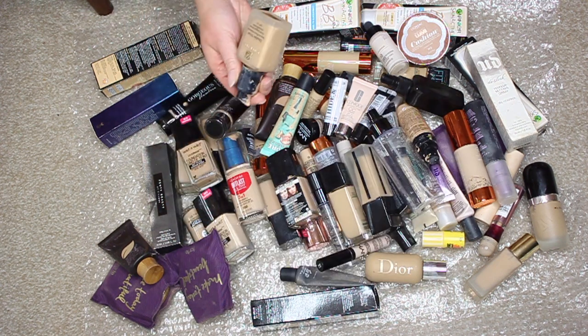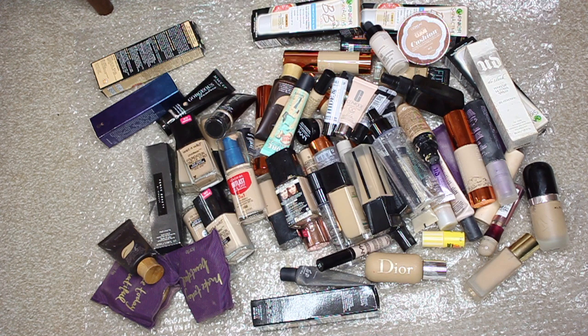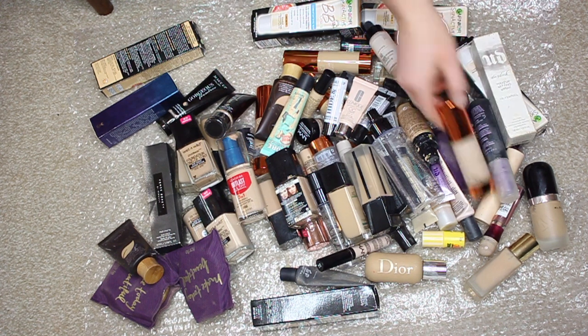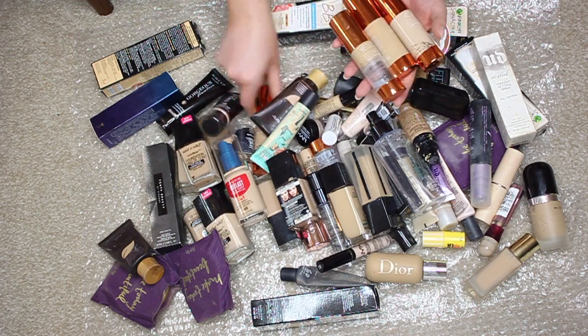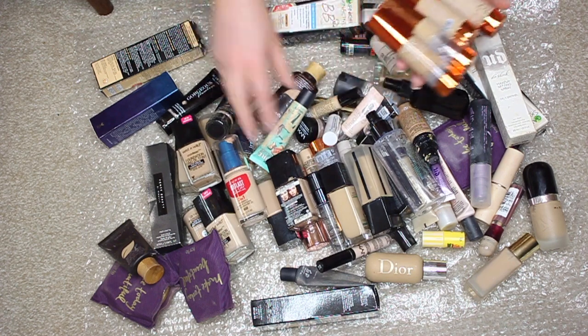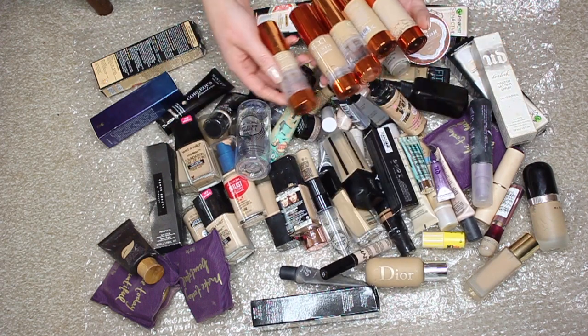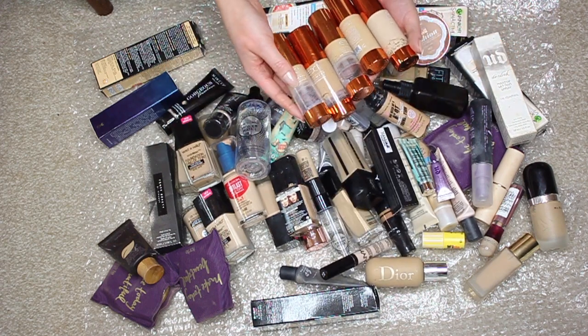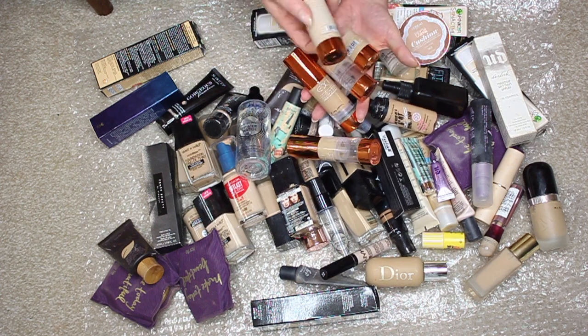I have another one, which is 2W1. This one's nearly run out, so I'm going to keep this until it runs out completely. And then I can see my EX1 foundation, so I have this one, this one, this one, and this one. So I have 4. I think I might have gotten rid of another one. Oh, 5 of the foundations. So all of these are different stages of self-tan that I have. So this one, which is 2.0, I believe.